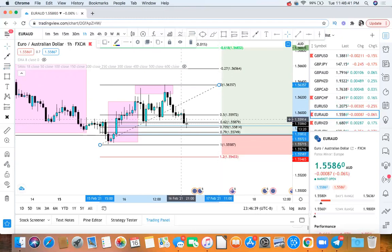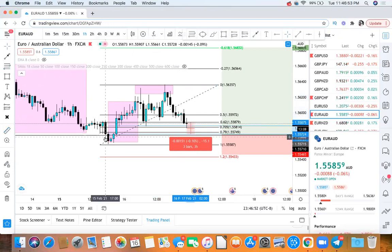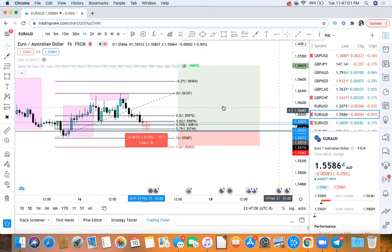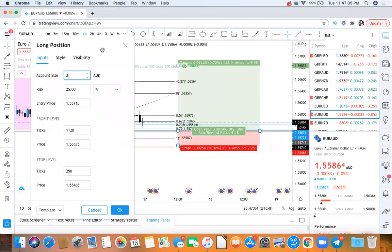So the only thing I'm going to be waiting for here is for market to keep on retracing down. It still has around 15 more pips to come and test the 1 hour commission price candle, which would be filling in the overall imbalance on the 1 hour as well. So for Euro AUD, I'm only risking 25 to gain 112. There's my entry price, there's my profit area, and this is my stop loss area for Euro AUD.